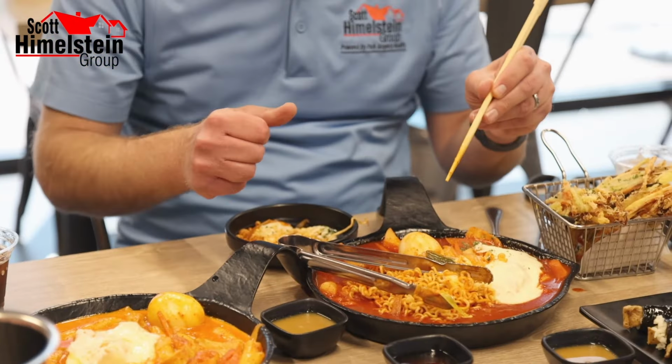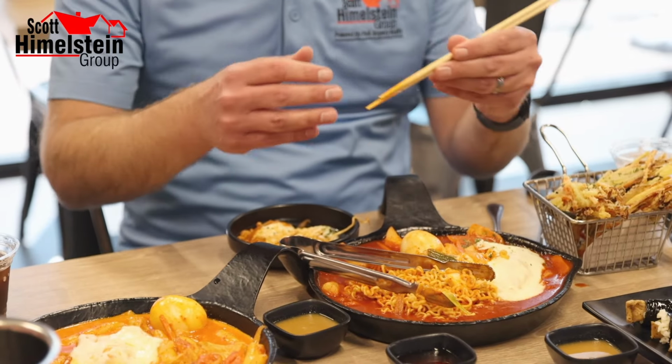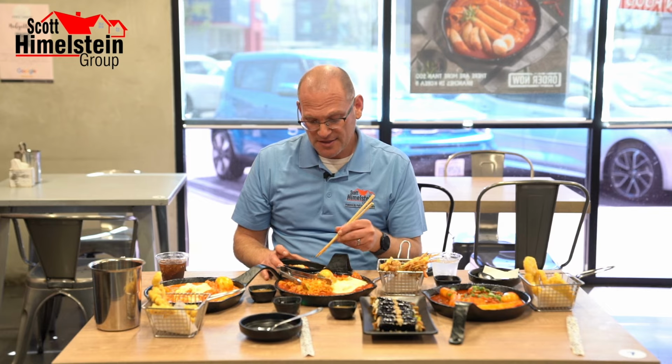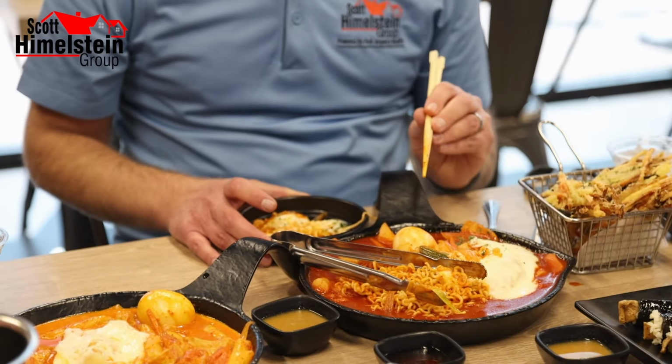And I guess everything that's been cooking in this broth, between the vegetables and now the ramen absorbing the broth too. Oh my gosh, it's really healthy, very savory, but there's a little bit of sweetness to it too, and really good. You know, again, the ramen and the cheese are extra, but I highly recommend it, especially if you're here with friends or family.